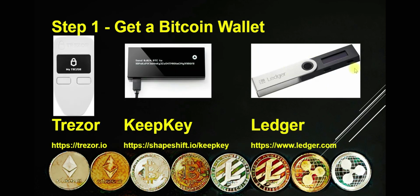In fact, I bought my Ledger and I paid $100 for it, but today the very same Ledger does sell for about $50. It was the Keep Key that I got for $10. I got a really special deal, and unfortunately that sale has expired. Otherwise, I'd be telling you how to get your Keep Key for $10. And if I could get you a Keep Key for $10, I wouldn't recommend any of the others, not because the Keep Key is better than them, but rather because it was cheaper.